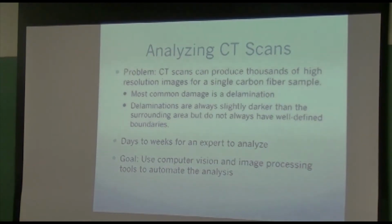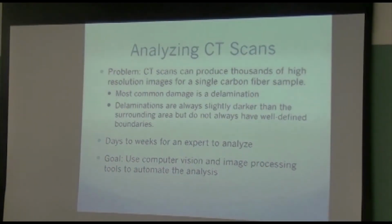And so that's kind of a problem, because one CT scan can produce hundreds or even thousands of images like this for one sample. And currently, there are people sitting in front of computer monitors looking at pictures just like that, trying to basically outline the damage, understand how big it is in each image. And it's really not fun. And it can take days or even weeks for an expert to look through just one sample and do this.